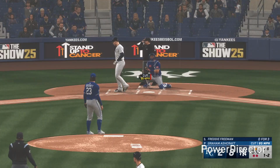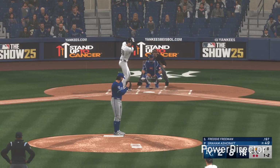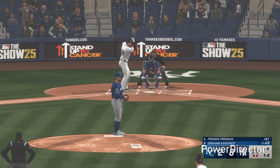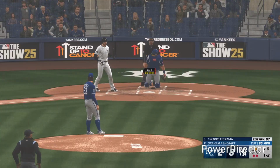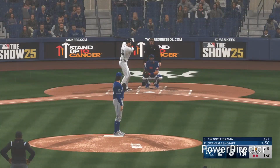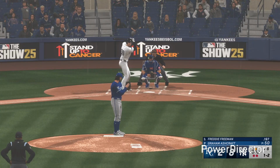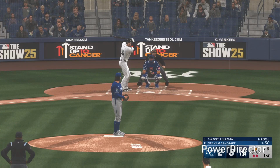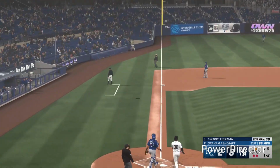Swings and misses at the pitch off the plate. 1-2. Fouls it off. Still 1-2. That wasn't an easy pitch to hit. It's much easier to do damage against mistakes, but that's not what that pitch was. And it's fouled off. They'll do it again.